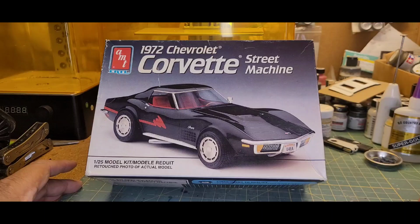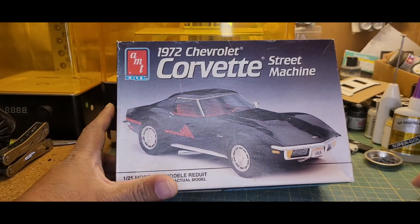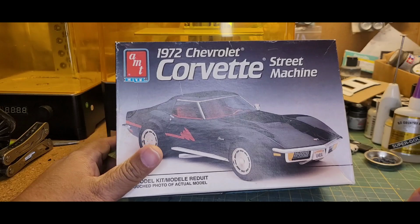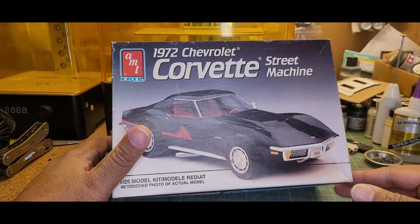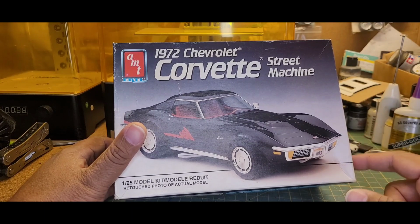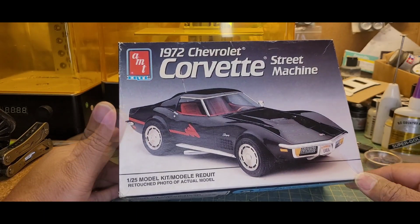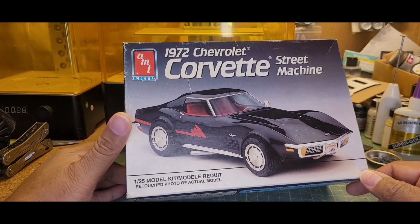But before I go, I want to show you something I picked up at the show this past weekend, and there's something interesting about this kit. And so when I shoot another video, we will talk about this Corvette Street Machine and a couple other goings on my bench.